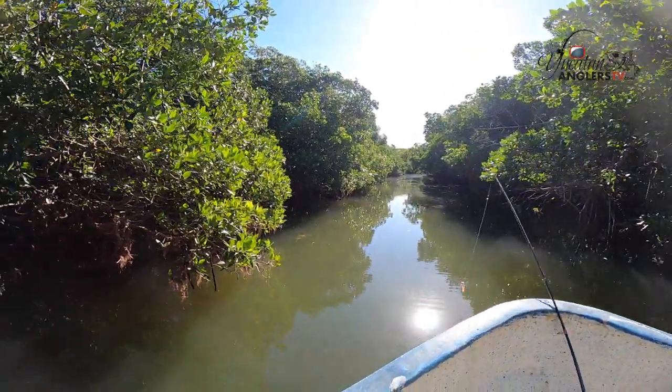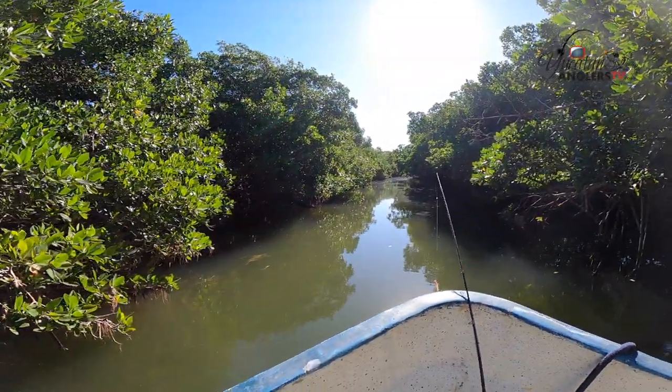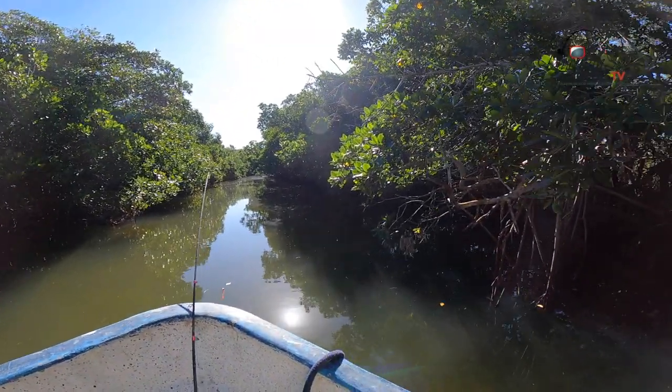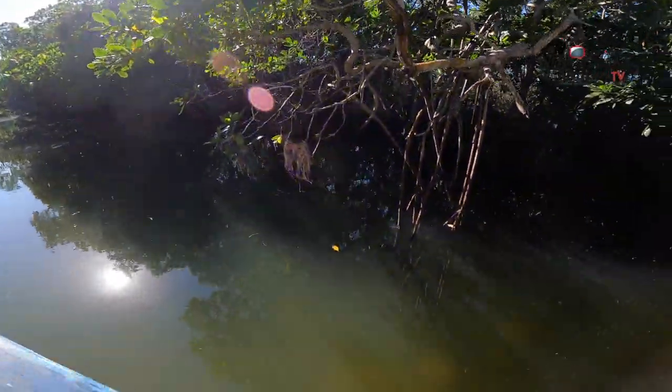So quiet and peaceful back in this little canal. Still low tide though. She's only about probably 3 or 4 foot deep. I've already seen a few barracudas. We're gonna fish here for a few hours. So the tide's starting to come up right now. A lot of big fish down here.